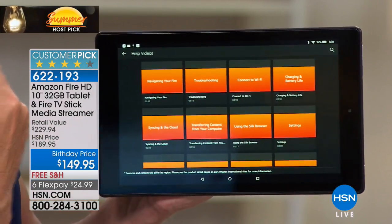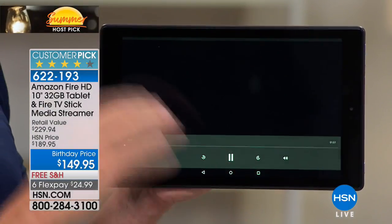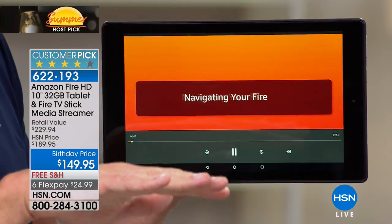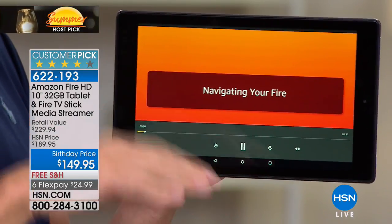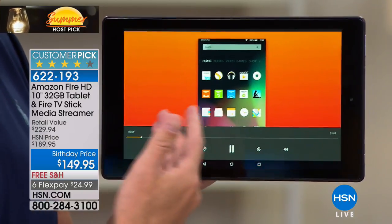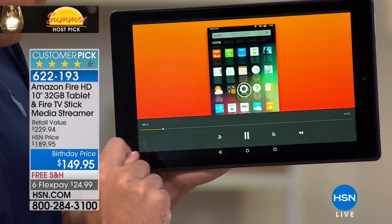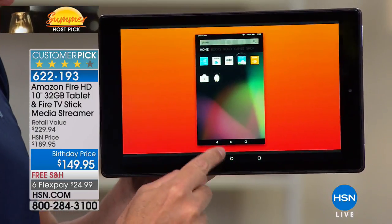When you get this home, maybe right away you'll want to know how to navigate your Fire. Maybe you'll just want to start at the beginning and go as slowly as you want. Take your time, learn how to use it. It's so easy to use. I think that's why Fire tablets are so popular. Search bar and apps. This is going to be, let's see, 1 minute and 51 seconds of just teaching you how to use the tablet.